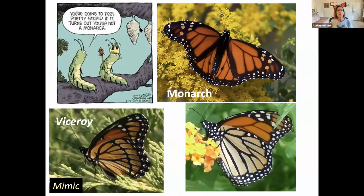You're going to feel pretty stupid if it turns out you're not a monarch. So there he is sitting there thinking he's a monarch. And here's what the monarch butterfly looks like, these two pictures on the right. But here is a viceroy.